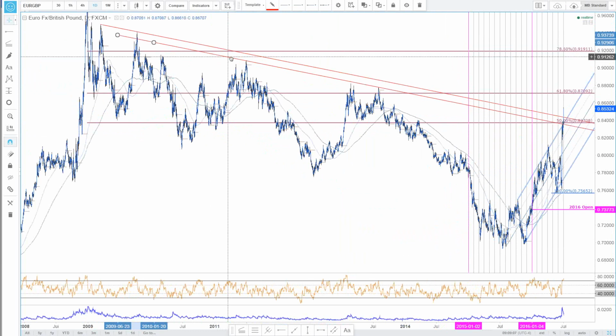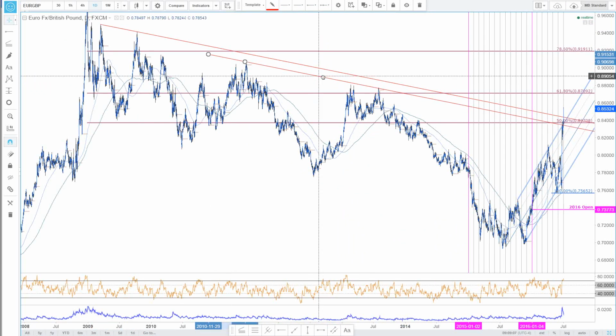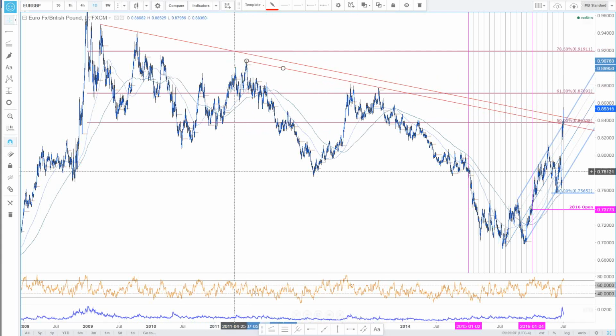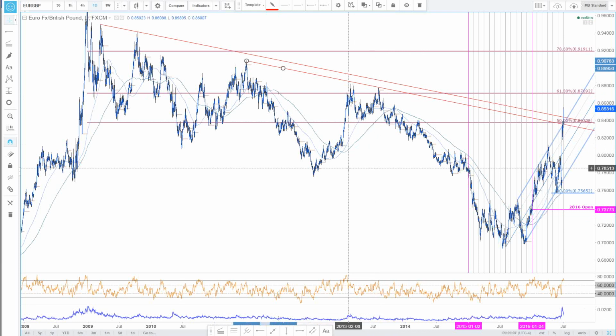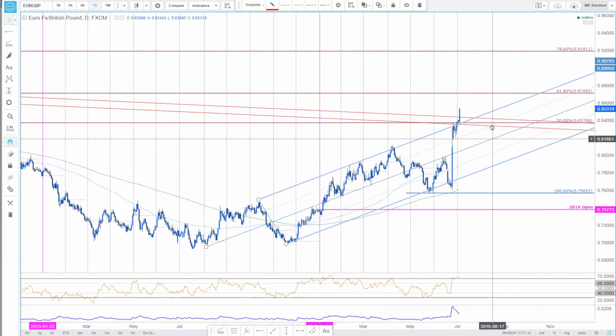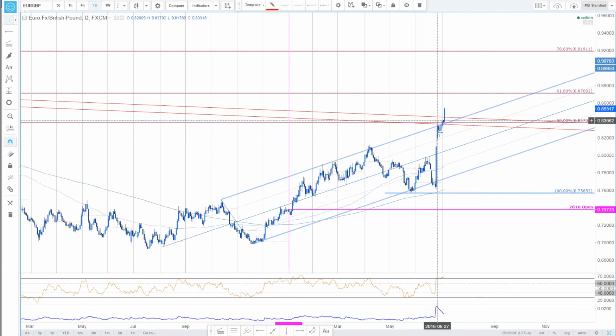Let me just see this real quick. Yeah, even if you take a sliding parallel from the high that you made there in 2011, is that 2011? Yep. You can see again it caught the 2013 highs, and that coincided dead on with that region that held for pretty much the entire week after Brexit until we popped higher here.